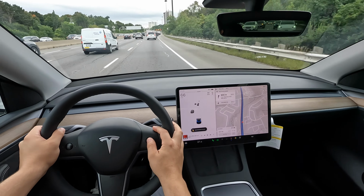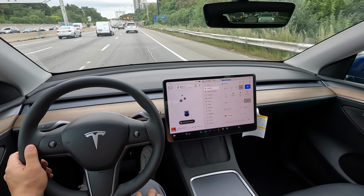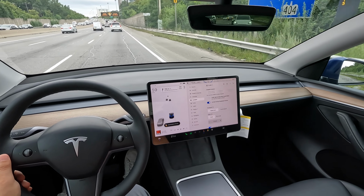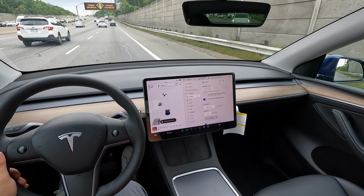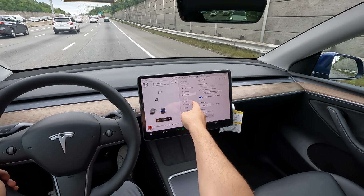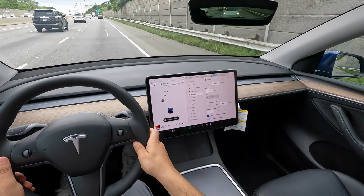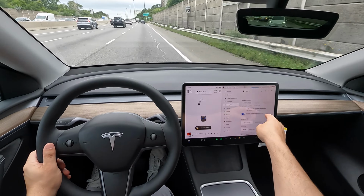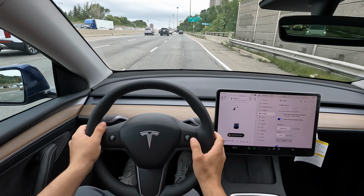I feel like I have driven a Model Y before. It's been a while. Autopilot. Full self-driving visualization preview. Okay, so this car does have autopilot, but I have no idea how to engage it.